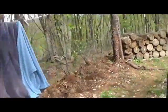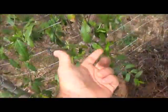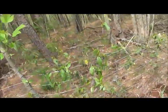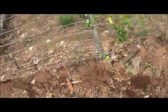So this Carolina jessamine looks kind of ratty, but that's just because its old winter leaves are dying off, and it's putting out its new leaves right here. It didn't flower last year, but maybe I'll get some flowers out of it this year. This is a yellow flowering vine, Carolina jessamine.